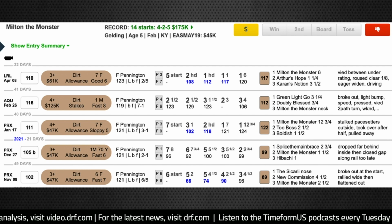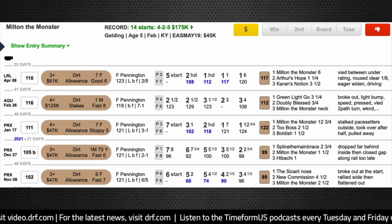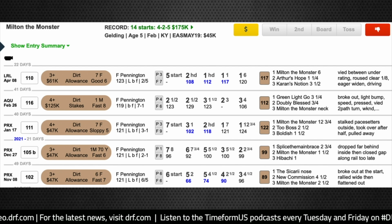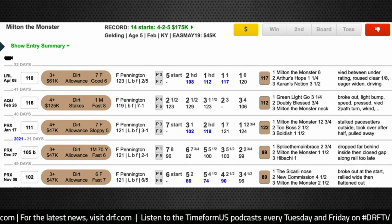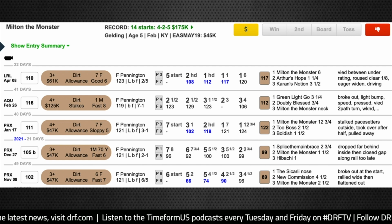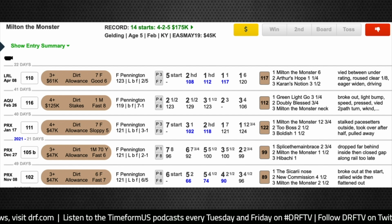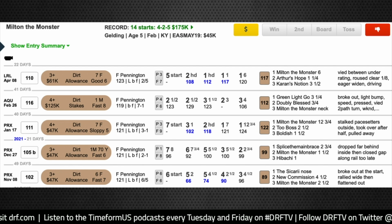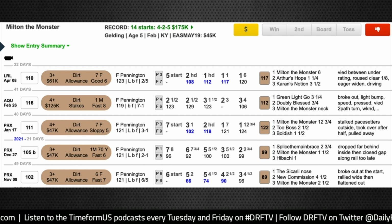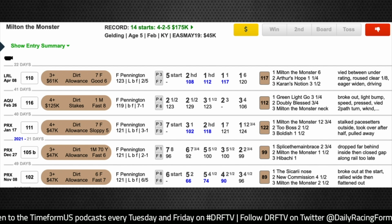And sometimes horses with a little bit of turf inclination can start to show their talents over that really packed down dirt surface that you get when you're running over a sealed racetrack. And while Milton the Monster doesn't have a big dam side turf pedigree, he is sired by Jack Milton. If you look through Jack Milton's progeny in Formulator, almost all of Jack Milton's best runners have come on the turf. The only outlier among them really is Milton the Monster. So it's going to be interesting to see what this horse does getting on the turf.